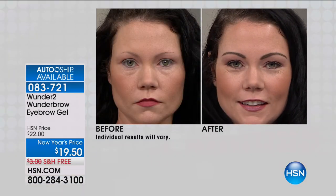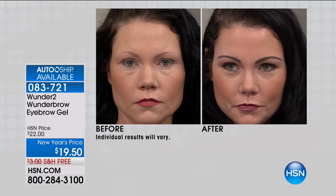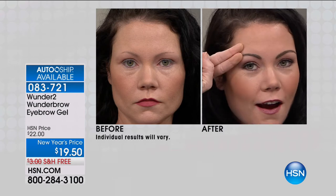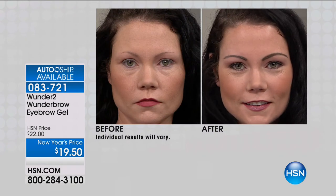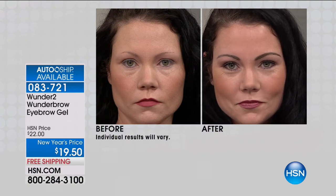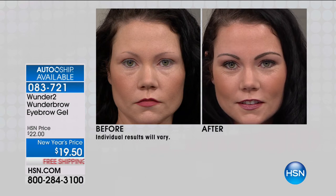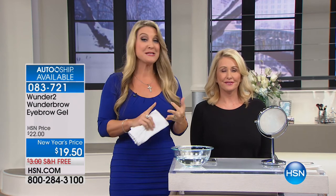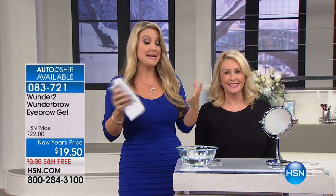Now, I want you to take a look at Melanie very quickly. Look at her brows. Absolutely stunning. But Melanie also struggled, like so many of us, with over-tweezing, over-waxing, over-plucking over the years, and look at what's happened to her brows. Now, go ahead and touch your brow, Melanie. I want you to rub that brow and show everybody at home. No brow, Wonder Brow is coming off. It's transfer-proof, it's smudge-proof, it is completely waterproof. And when you think about that for just a moment, I'm talking showering, perspiring, any of those little hot moments that we have a tendency to get, anything.